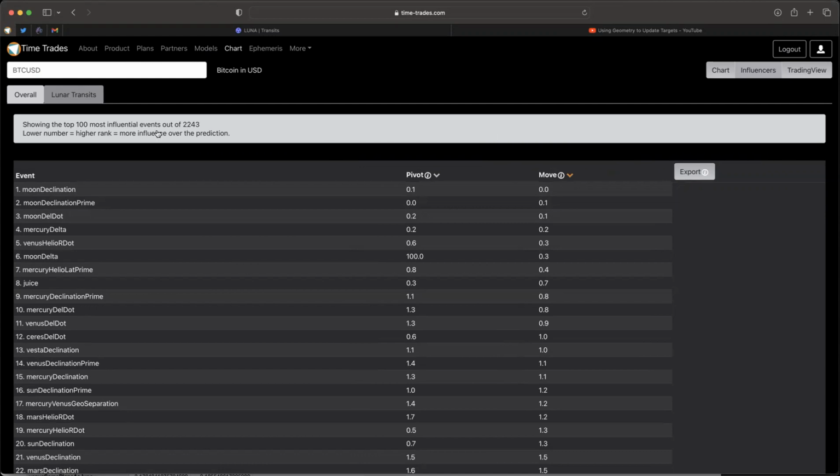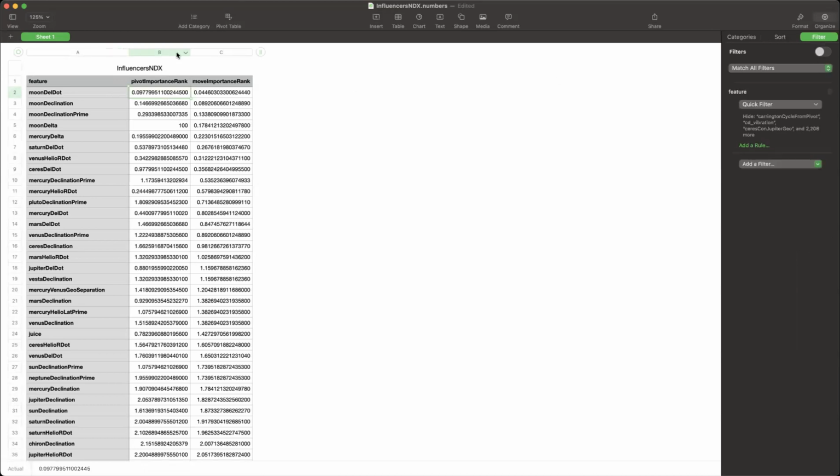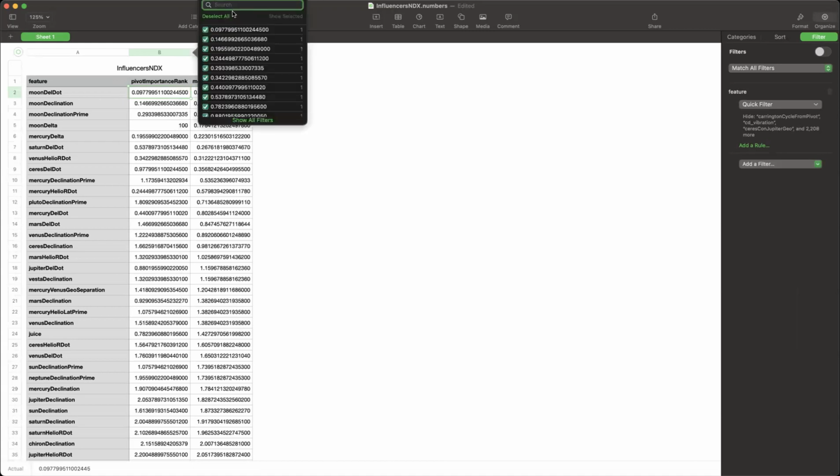I don't have Excel installed on this, but I do have the Apple equivalent, this thing called Numbers. So what you're looking at here is the CSV file that's generated for NDX. And now you can do very interesting things like sort and filter. Like we just had sun. The sun is now in Cancer, so if you're curious about how sun in Cancer performs, you can filter on that, right?